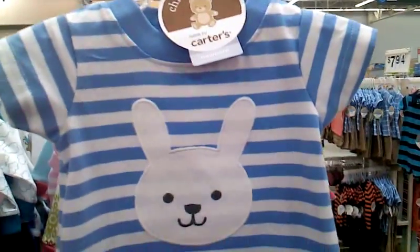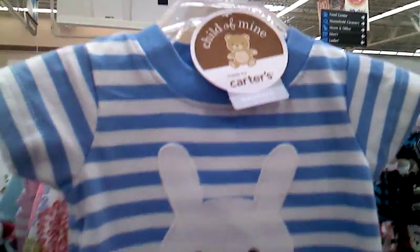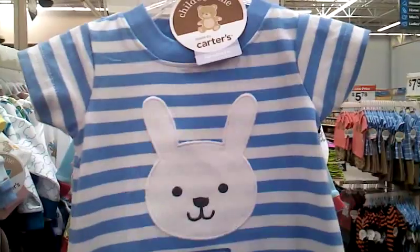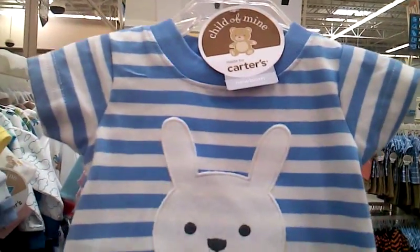This I'm showing you because I'm getting this for Dakota. Even though we're Jewish, this is my first Easter, the bunny. And I thought it's an adorable little romper. Just so cute. So I'm getting that for Dakota to dress him for Easter, and it's going to be his Jewish Easter. So he's going to be very excited to wear this, and I'm going to be excited to put him in it. Just so cute. Okay, just wanted to show you that.